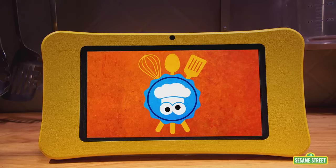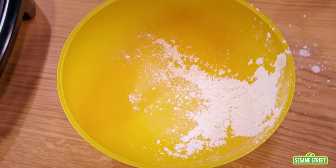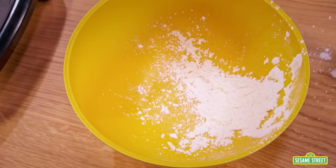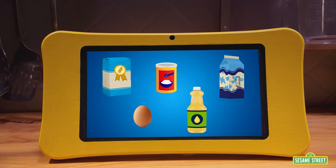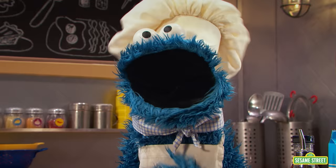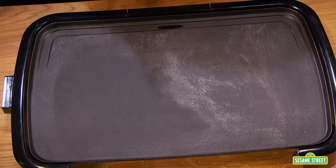One cup of flour. Oh, some baking powder. Oh, a cup of milk. And a hug. Ooh, well done, Cookie. And a bit of oil. Now, mix. Now pour on the griddle. Oh, hey, look at that. It turns round all by itself.